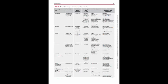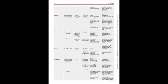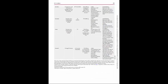This table was published in the guidelines this year, showing all the antiarrhythmic drugs that we use in the acute and chronic treatment of ventricular arrhythmias, including their effects on ECG, indications, dose, side effects, contraindications, and precautions. So we need to read it carefully in order to be oriented about each antiarrhythmic drug before we prescribe it.